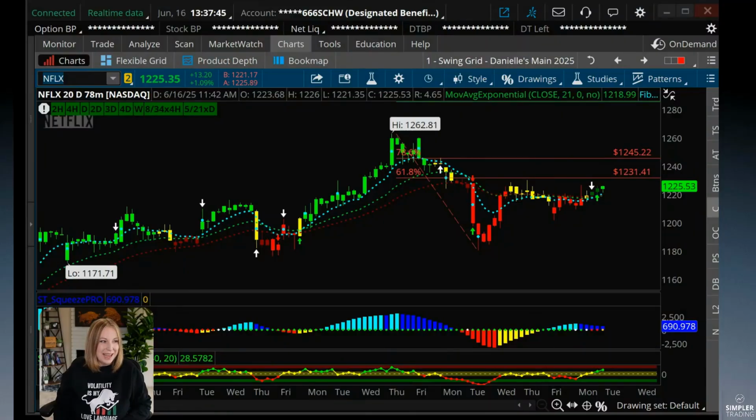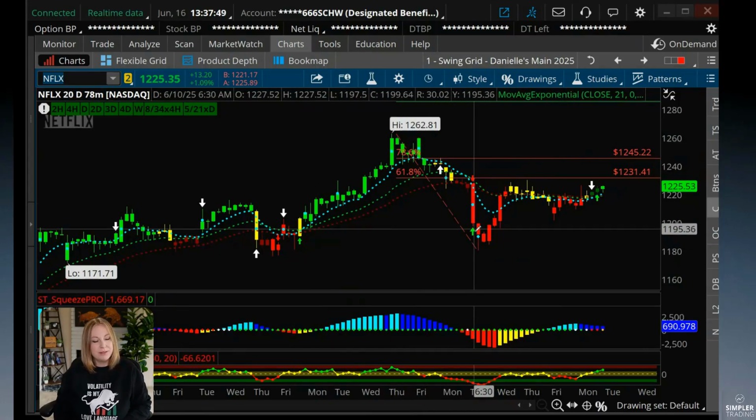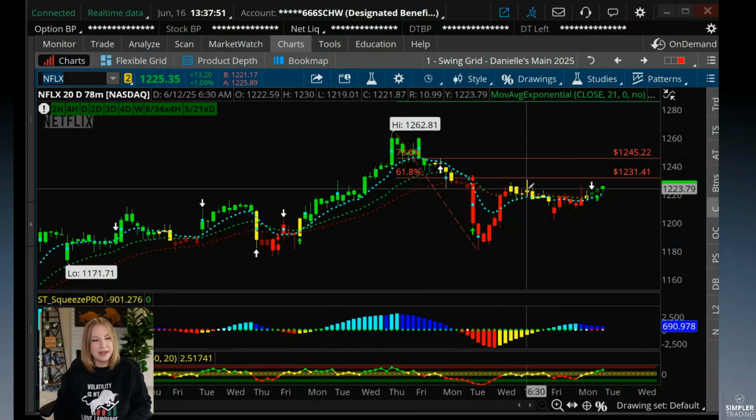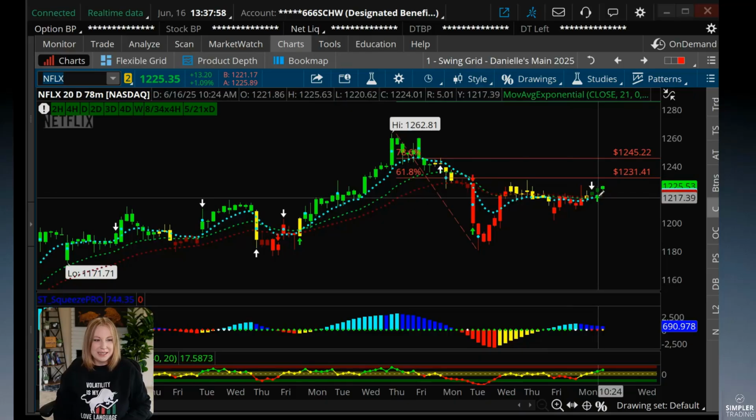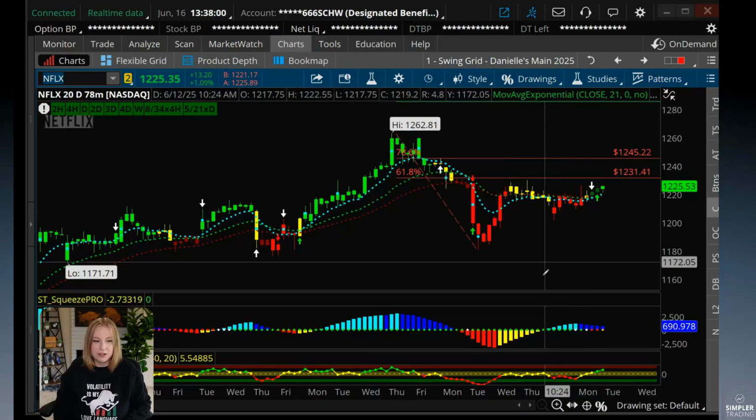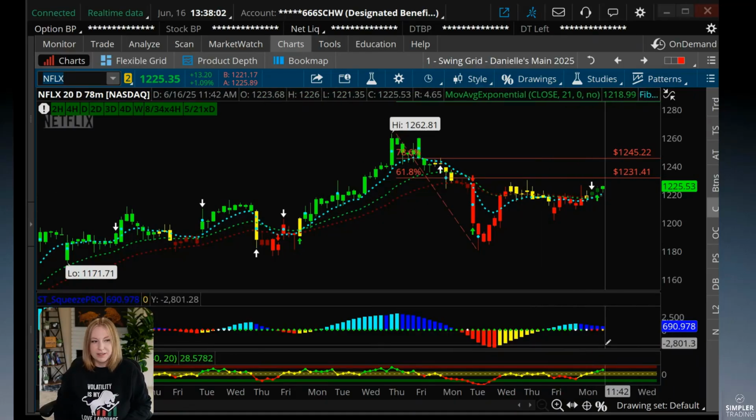So check this out. If you look at this Netflix 78-minute chart, you can see how it beautifully pulled back. It started to bounce, it pulled back again, started to bounce again, and guess what? Now it has some nice green candles with a nice green arrow. That means we have a moving average cross along with a squeeze.